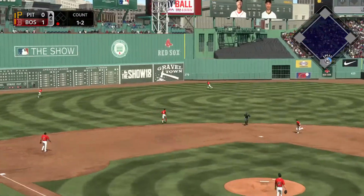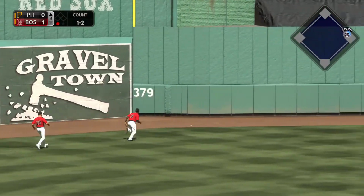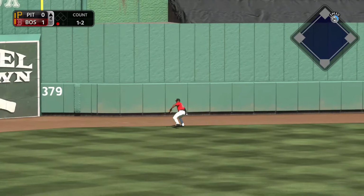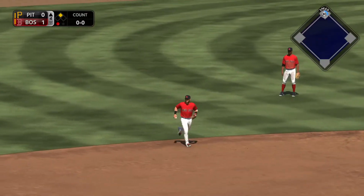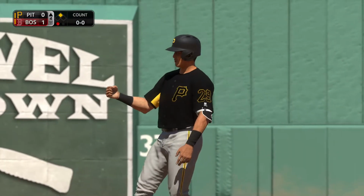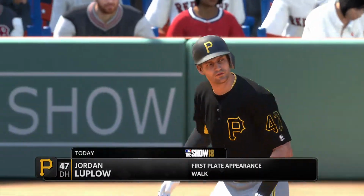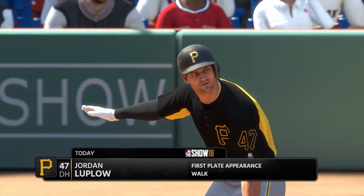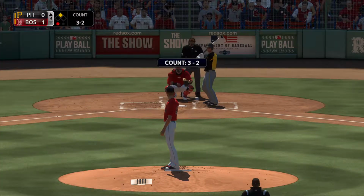Line toward the gap in left center. And a diving effort in center, but it's going to skip right on by him. And he'll reach second now with one away. Now batting, designated hitter, Jordan Luplow. Now to the plate, Jordan Luplow, as he'll look to bring home that tying run from second with a base hit into the outfield.